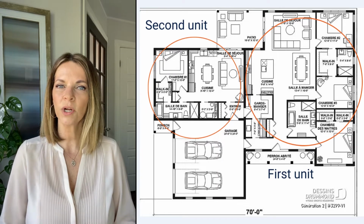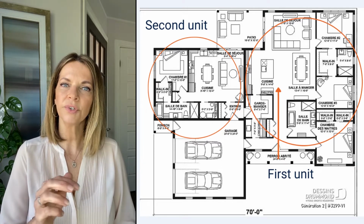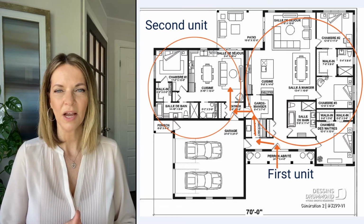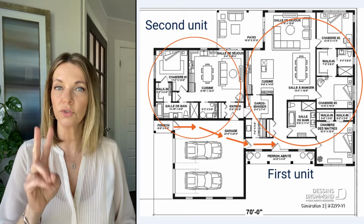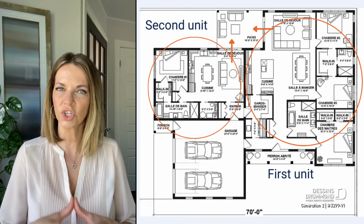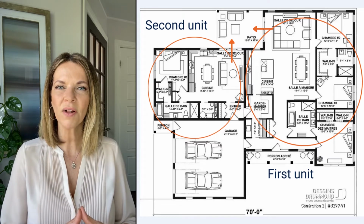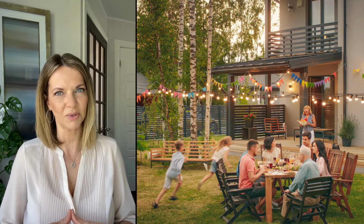This layout has one shared front entrance that opens into the main unit. From here, homeowners can access the second unit through the laundry room or the pantry. Alternatively, they can also enter through the garage side doors, which leads to two doors, one for the main unit and another door for the second unit. This floor plan also features a shared patio space that can be accessed through both units. Overall, this layout is great for families who are close and want to share indoor and outdoor areas.